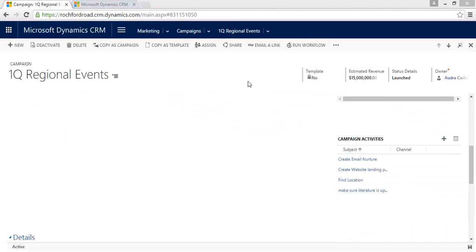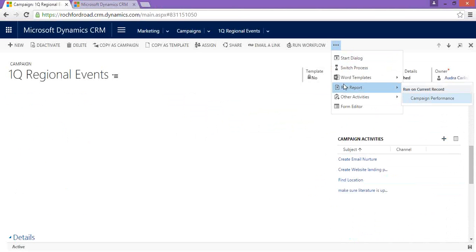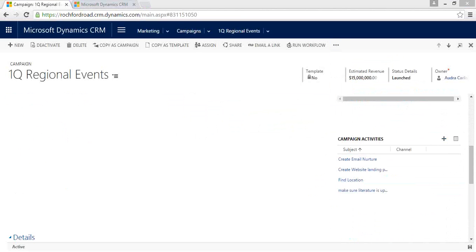And throughout the duration of the campaign, I can always pull a quick campaign performance report. And these reports you can actually use anywhere within the system, but this one's specific to this particular marketing campaign. So now that we've reviewed the campaign activities that have made this event a success, let's look at how we can use Dynamics CRM to make the most of the leads that we've generated and get our sales team involved.